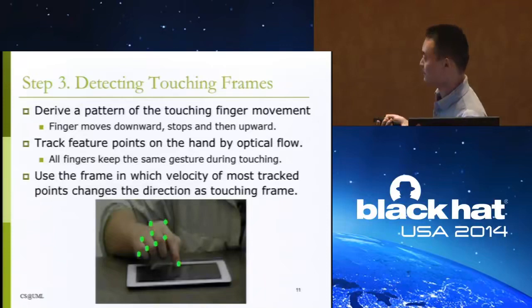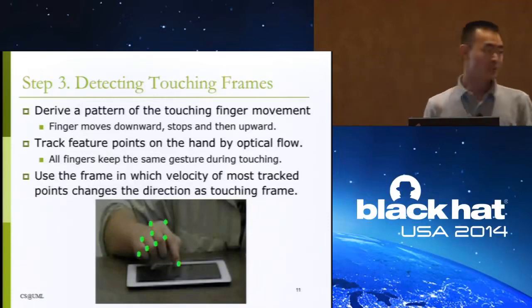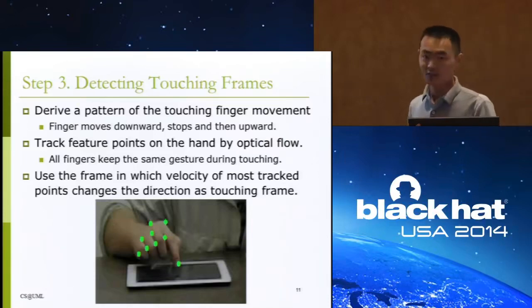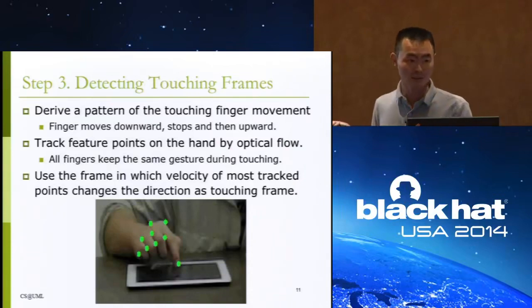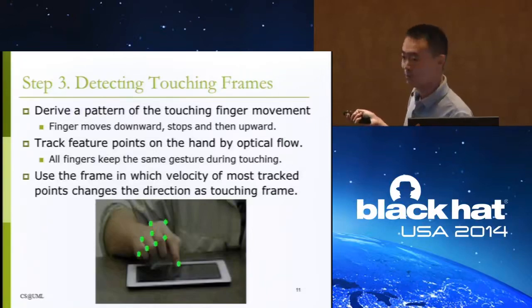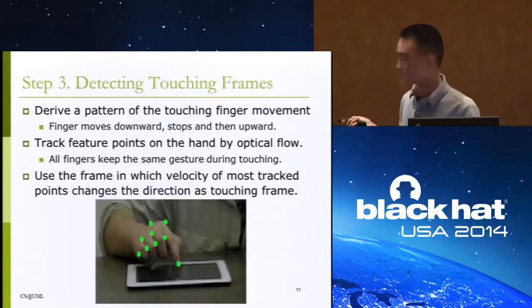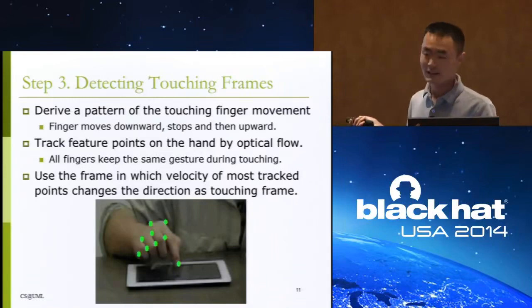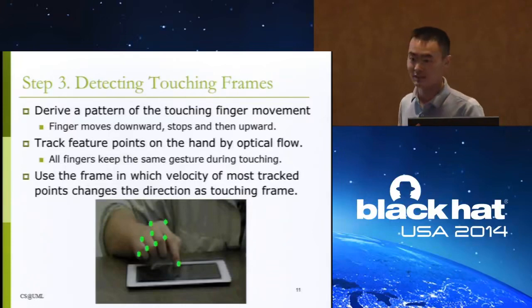Even after step two, the pre-processing step, we have a lot of frames in the video. But which are the touching frames? By touching frame, I mean a frame in which your fingertip touches the screen. So in step three, we want to detect the touching frames. To do this, we derive a pattern of the touching process. As we can see from the video I just showed you, in the touching process, your fingertip first moves downward toward the screen. Then it stops and touches the screen. And then it moves upward, leaving the screen. During this process, the direction of the velocity of your fingertip changes from downward to upward. So the turning point can be regarded as a touching frame. In this frame, the velocity of your fingertip should be zero since it stops at the screen.